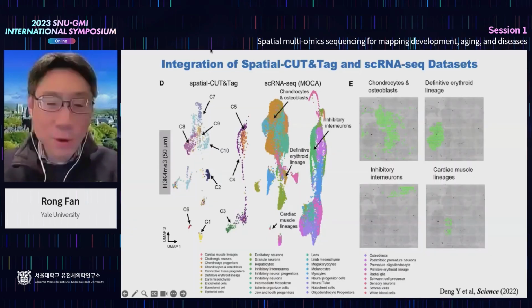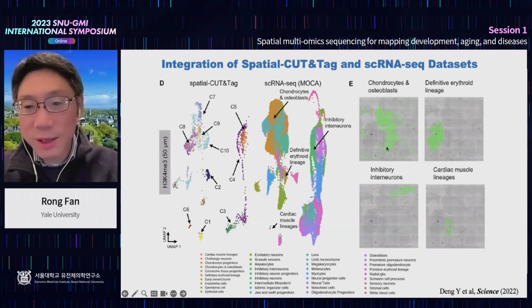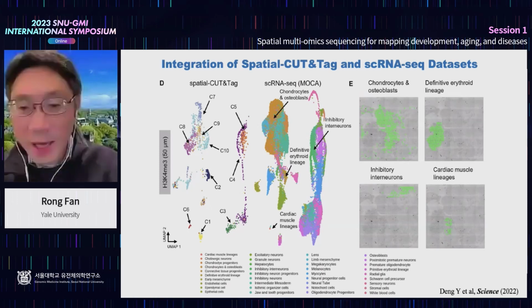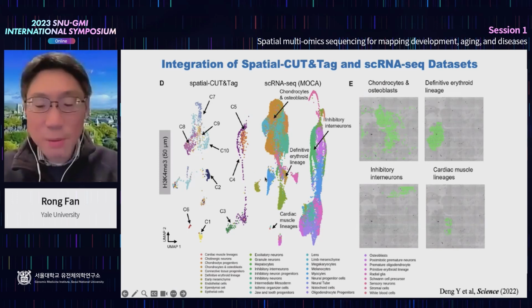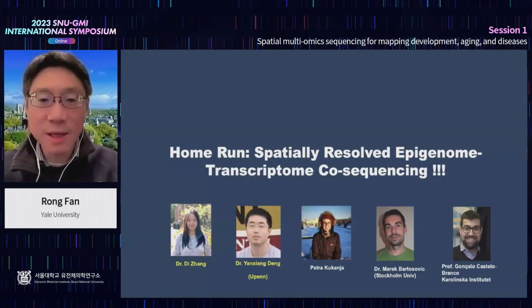So again, if you do integration and co-embedding with single cell reference data, either single cell RNA-seq or single cell epigenome sequencing, you can transfer the cell type annotations from the single cell data, and you see where the different cell types are. But again, I want to emphasize that what you see is not just different cell types in the tissue, but actually whether or not the histone modification K4 trimethylation plays a role in the development of this particular cell type at this developmental stage.